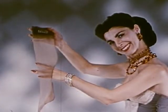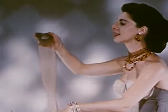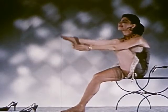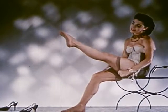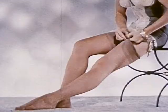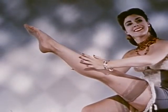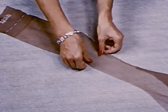Off the leg, stockings of Agilon yarn look like this. They're smaller looking than ordinary stretch stockings. But watch. On the leg, they stretch better to fit better. From top to toe, they feel better and look better. They stretch right up to meet garters of any length. For Agilon yarn doesn't only stretch up and down, it stretches two ways, like this. And like this.